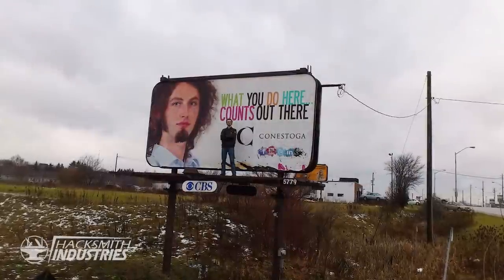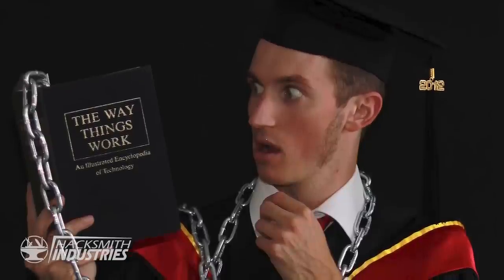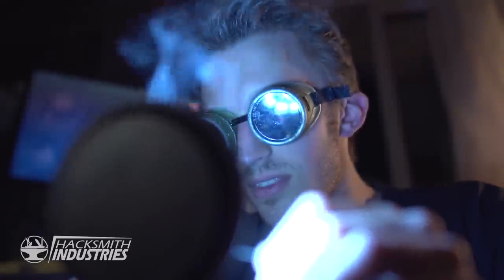We went to Conestoga College together, founded the Conestoga Engineering Society in 2011, and generally kicked ass, even at the Canadian Engineering Competition. After graduating with a Bachelor's of Engineering in 2012, we both went to work in the engineering industry. I moved to Toronto and lived in a crummy basement, but I turned my living room into a workshop where I first started making Hacksmith videos.